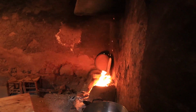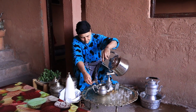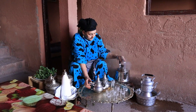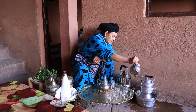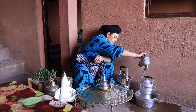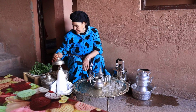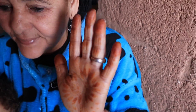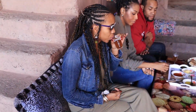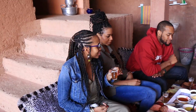As we entered, they had a crackling fire going that was inviting and cozy. We were offered bread and a demonstration on the long process of making mint tea. This process took longer than my usual 30-minute dinners. The host was even nice enough to show us her beautiful henna tattoo. Before leaving, we did offer her a small token of appreciation for allowing us into her home. This amount can be whatever you feel comfortable.